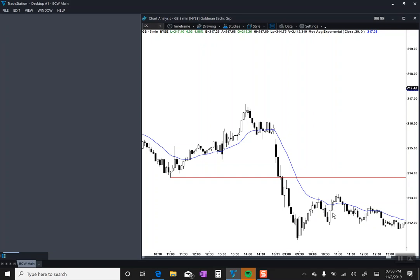Now, I said this was a major trend reversal. It's probably more minor. It is a major trend reversal, but 40% lead to trading ranges, which is a minor move.